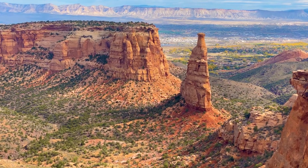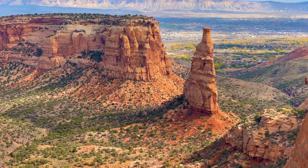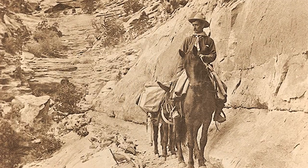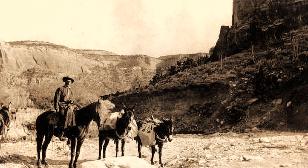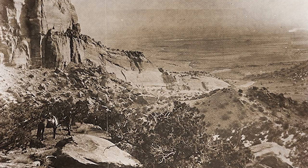The status of this region as a protected national monument can really be attributed to one man, John Otto. He was the first recorded explorer of the area. Before he arrived, many locals believed the canyons to be inaccessible. Word spread of his work, and people pushed for the area to be named a national park.